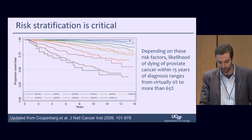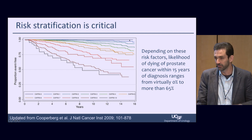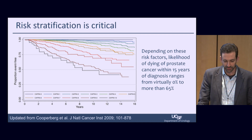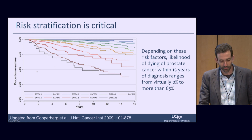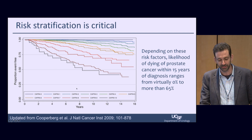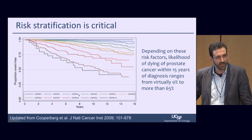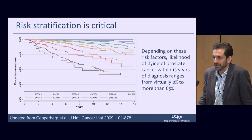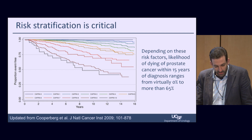So if you've got a CAPRA 0 tumor, you stay at the top of the curve. Nobody with a CAPRA 0 died in this large CaPSURE registry, which is men treated all over the United States, out to 15 years. Whereas if you've got the worst score, CAPRA 10, over half of the men had died of prostate cancer by 8 years, which is quite quick. So we can do this quite accurately. This is about 85% accurate. So if you ever read these statements from the US Task Force and others that we can't tell the indolent from the aggressive prostate cancers, it's just not true. And this is the basics.